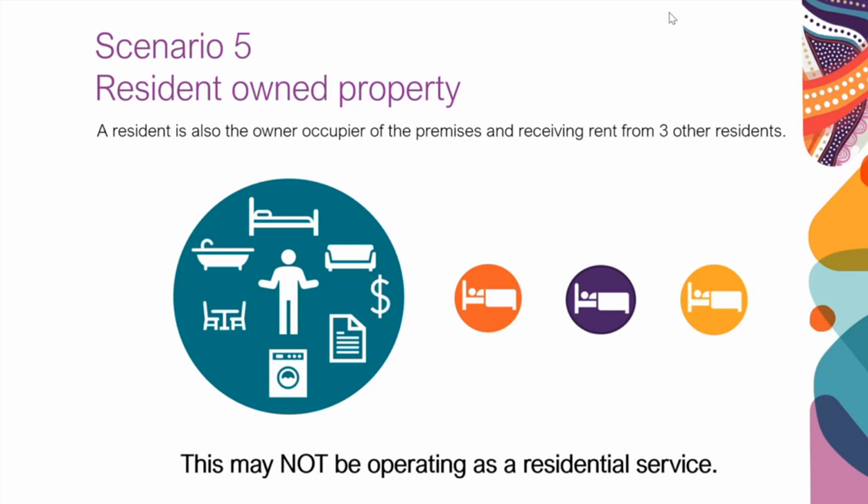Scenario 5 is a resident-owned property. This is where a resident is an owner-occupier of a property and is renting to or subleasing rooms in the property to less than 4 residents. In this instance, this arrangement would not be a residential service, as the service does not capture 4 or more residents.